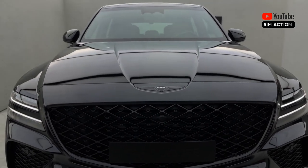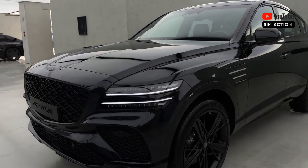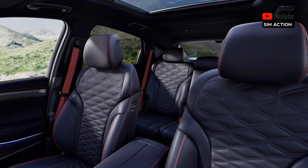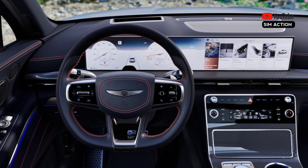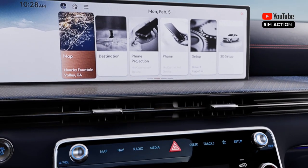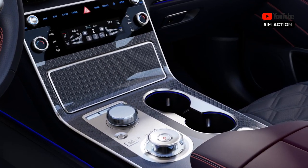But the top dog powertrain is a version of that V6 with both a turbo and an electric supercharger that makes 409 horsepower. The interior, while similar to the regular GV80's cabin, ditches the three-row seating layout for a two-row setup. A large 27.0-inch digital display stretches the majority of the GV80 Coupe's dashboard, providing access to infotainment as well as vehicle info, such as speed and navigation.